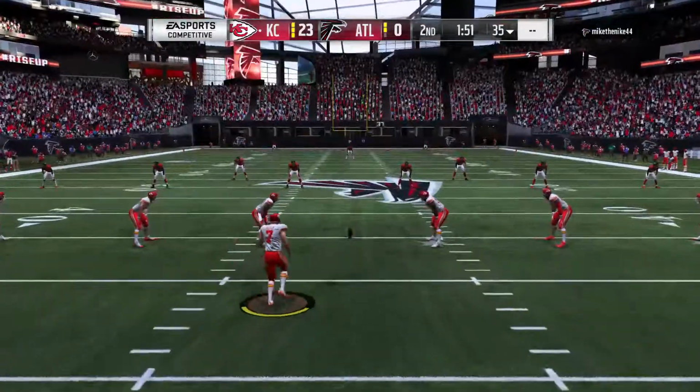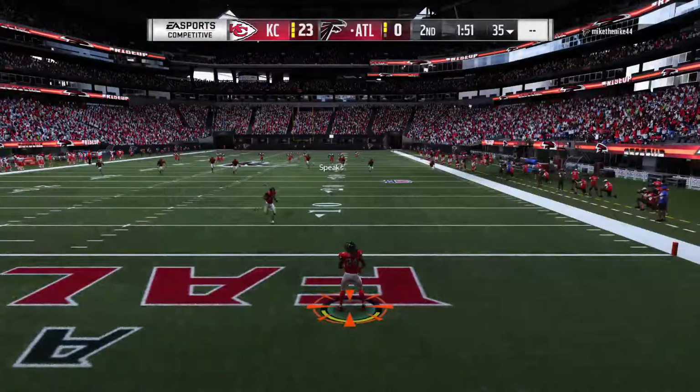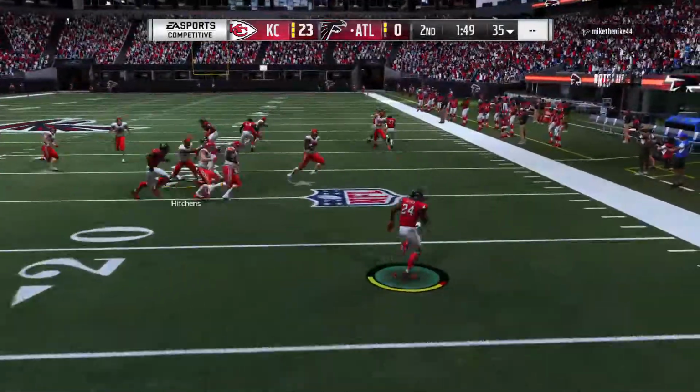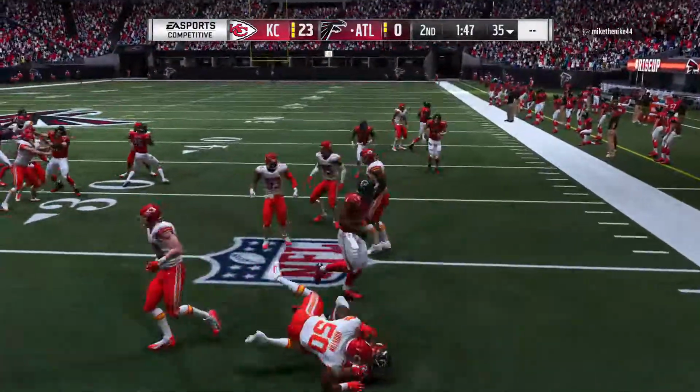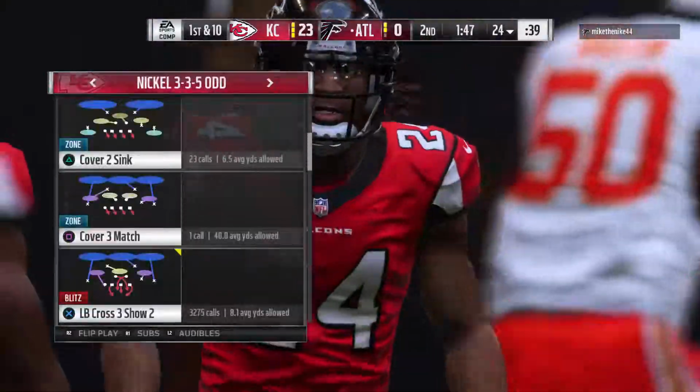Butker now to kick this one away. That'll be taken in the end zone, and a pretty good return here. He'll be stopped just shy of the 25 at the 24-yard line.